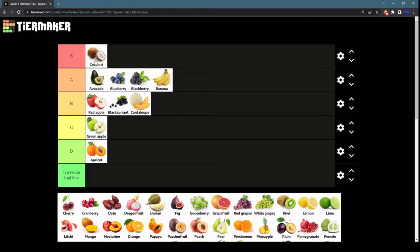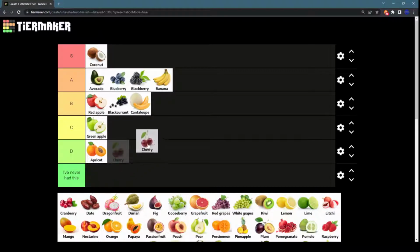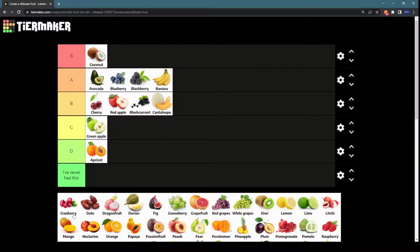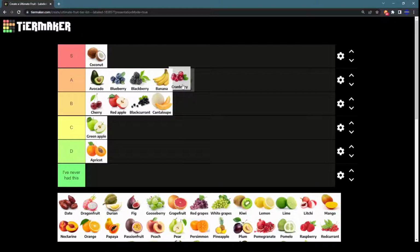Coconut, S. I'm sorry, coconuts are great. Cherries, I'm actually allergic to cherries. I tried a cherry once, so I nearly died. I do like the taste of cherries, so I probably prefer that to A. I'll put it top of B. Cranberry, I like cranberries. I'll probably put that above a banana, I'm not going to lie.